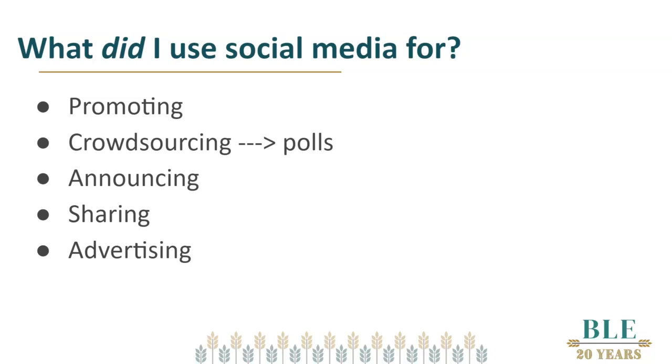Crowdsourcing, the use of Twitter polls. I did once use a Twitter poll to help me decide what colour to paint my garden fence, but I did use it in a work-related context as well. It's useful. I also remember we used a lot of polls in some of our MOOCs. We've got a MOOC on using technology to support teaching and learning, and one of the activities is a poll: here's Twitter, you can use it in your teaching, try out using a poll.